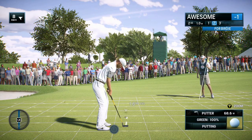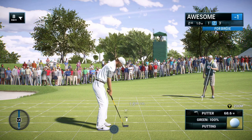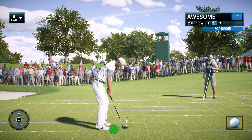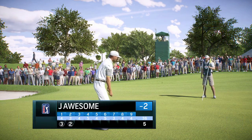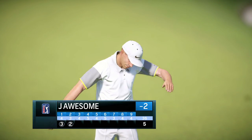Frank, this would be a nice way to jumpstart the round. Yeah, his momentum can quickly go in the right direction if he makes this. How about this? Birdies at 1 and 2. He could be in for something pretty special today.